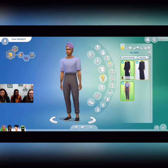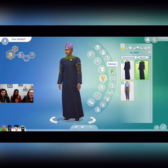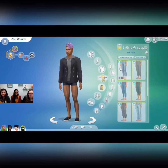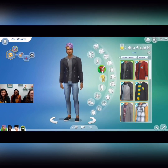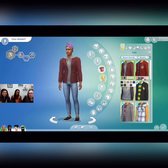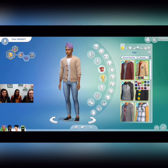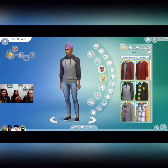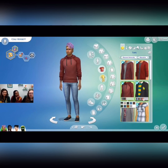Okay. Hipster outfit. Here's their graduation robes. And then we have some cool stuff. Let's put some pink pants on him. I really like these striped pants. Yeah. So we got some cool coats. We've got a nice cardigan sweater that lets you rep your university or just plain. Looks cozy. Sweaters that I just want to steal.